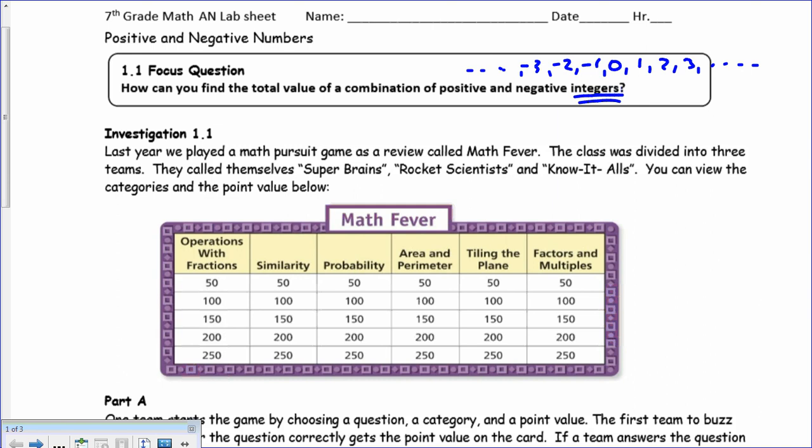So to kind of piggyback off the video, it says last year we played a math pursuit game as a review called Math Fever. The class was divided into 3 teams. They called themselves Super Brains, Rocket Scientists, and Know-It-Alls. Those were the categories. In part A, one team starts the game by choosing a question, a category, and a point value. The first team to buzz and answer the question correctly gets the point value. If a team answers a question incorrectly, the value is subtracted from their score.